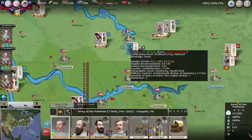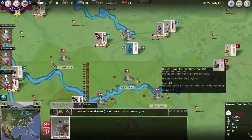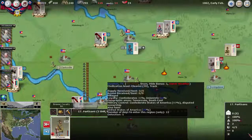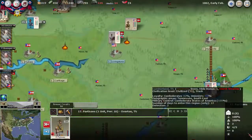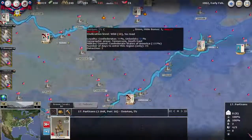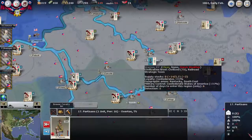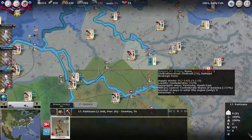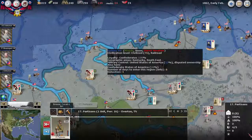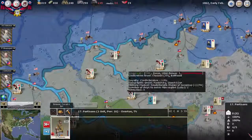We did not bring the Unionist partisan to battle down here either. We have moved in, but actually the loyalty is very low there. Eastern Tennessee was a very Unionist area. Let's see if we can bring up the loyalty. Yeah, actually you can see how blue this area is. So we'll actually probably need an infantry regiment to take it back. Trying to see if we can have a little more. Yeah, so looks like this is a decent sized force because it's accumulating some military control pretty quickly.